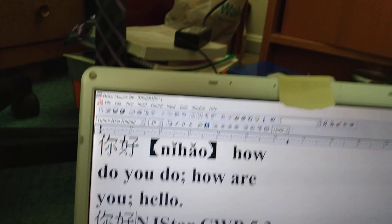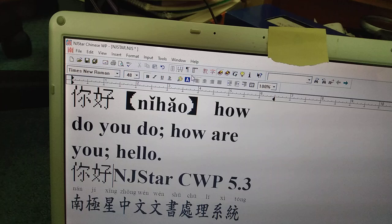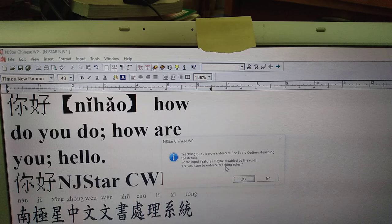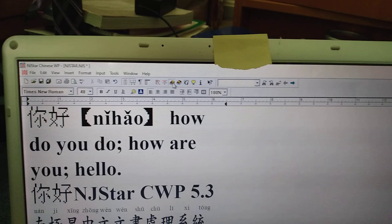Let's see what other features it has, because it has a lot of different features. Okay, this one, Radical. Enforced teaching rules. Not enforced. Okay, it's enforced. Some inputs may be disabled by the rule. Are you sure you want to do it? This is a pop-up dictionary. Doesn't seem like it does.